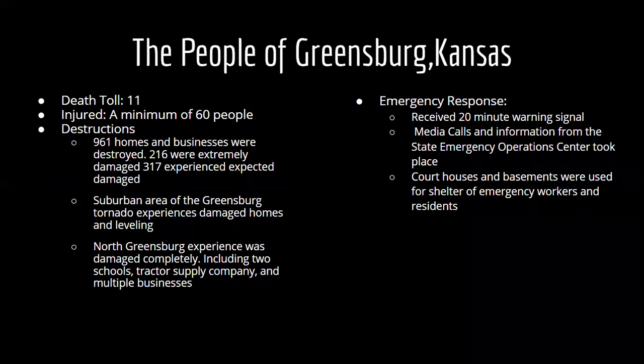While so, 11 people were killed and a minimum of 60 were injured. Suburban and northern Greensburg experienced damage, as well as 961 homes and businesses overall were destroyed as well. Before the storm, a 20-minute warning signal took place, and media calls and information from the state emergency operations occurred. Courthouses and basements were used for shelter.